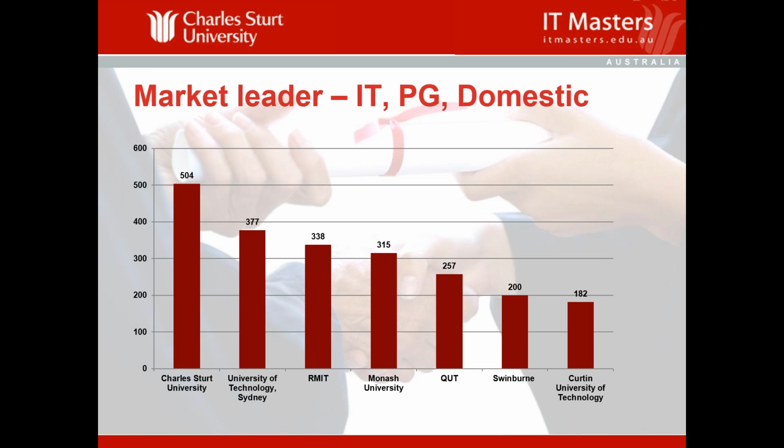And another quick slide before I go. I don't want to spend too much time, but CSU is also the market leader in Australia for postgraduate IT education, and there is a snapshot of enrolment numbers from various universities, some of them big names. As far as postgraduate IT, which basically means master's level information technology courses, CSU is well and truly the leader. So that, along with our leadership in distance education, means that if you are considering a master's in the IT area, particularly in the security area, then CSU is a great choice.